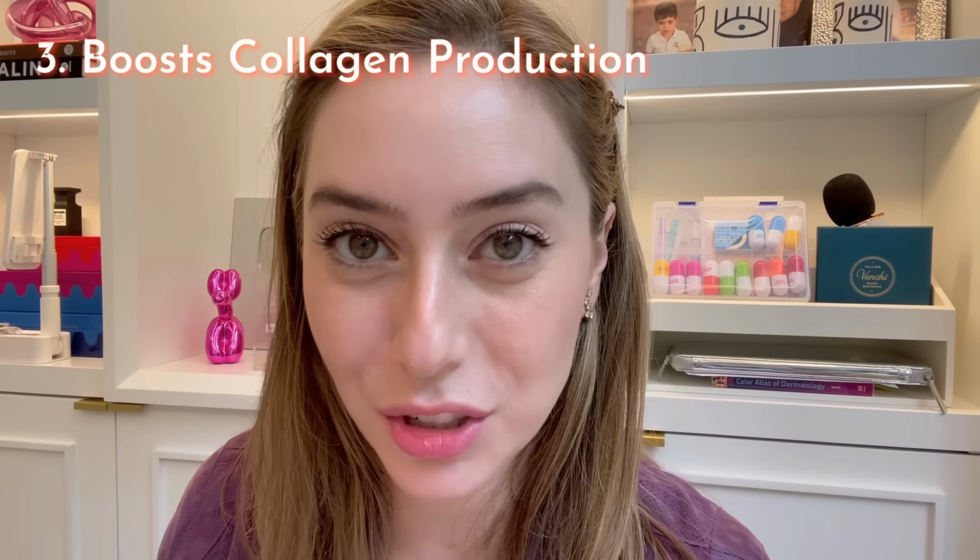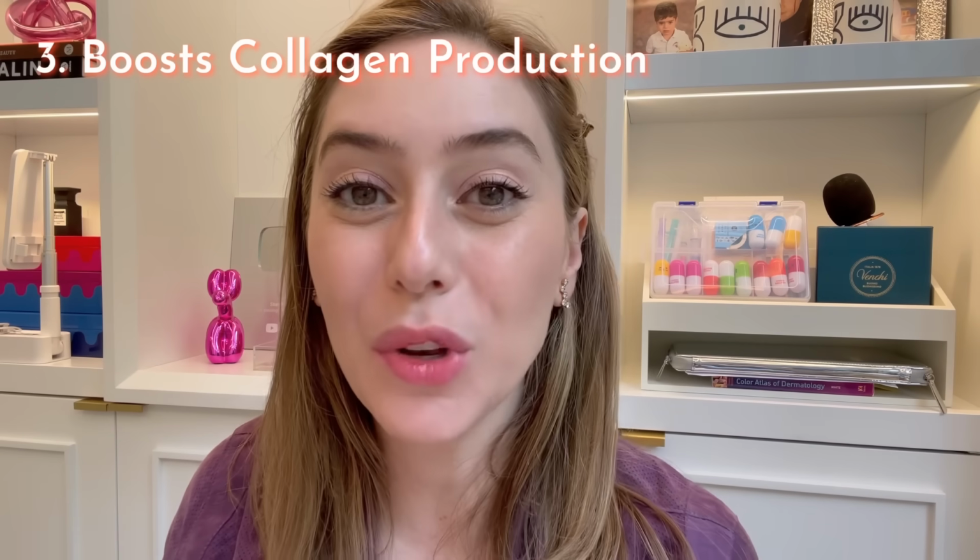Number three, or really two, or the half, or whatever you guys want to go by, I'm so bad at keeping track, is it boosts collagen production. And there are very few things that we know actually boost collagen production. And glycolic acid is one of them. That's why j'adore. Retinols are one of them. And vitamin C is one of them. So if you can incorporate something that is not only physically protecting you from damage that is about to happen, but is also in the back trying to help collagen be produced, it's a win-win for everyone. And that's why you can also use vitamin C at night.